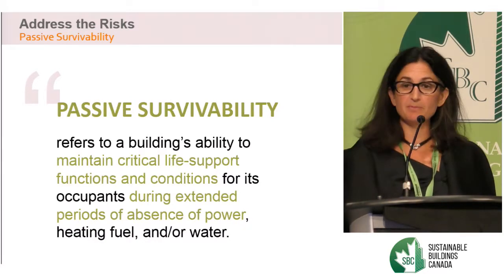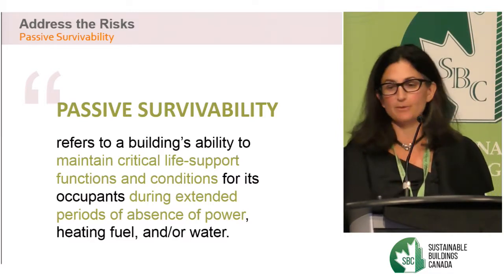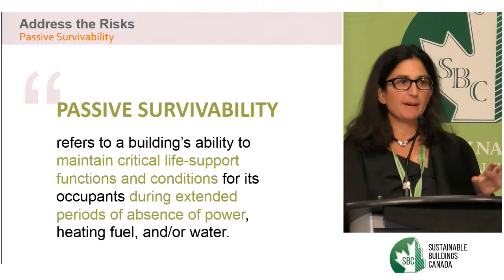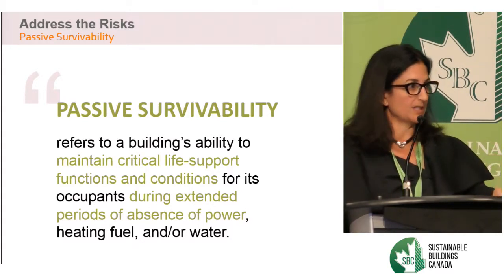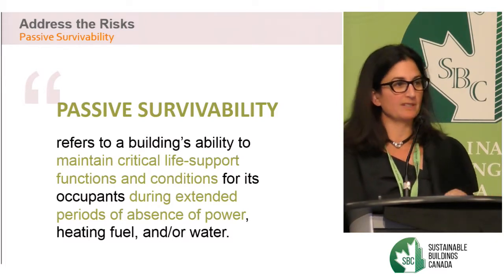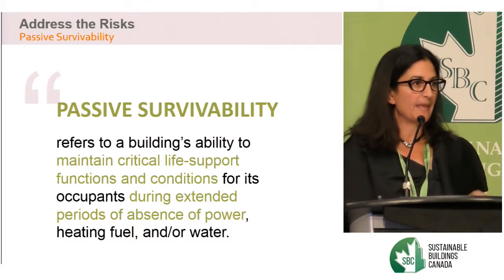So there's this concept, and I think it's been raised by all panelists at this point, this concept of passive survivability. So when we're thinking about our buildings, it's really about our building's ability to maintain support so that you're able to stay inside it during the absence of power, fuel, water. And how do we do that?